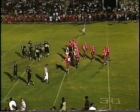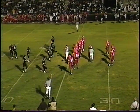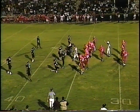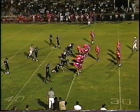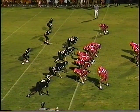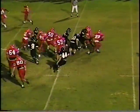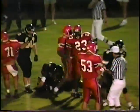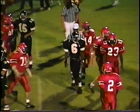I can guarantee you in the postseason talks of the Buchholz coaches, that is one thing that will be taken to heart. Clock is yet to start. There it is. Derek O'Neal. Oh, he's running the wrong way. If he's got the speed, which he doesn't, he's cut down by Dave Sanders. Dave Sanders very fired up. Look at him. He's shaking his head.